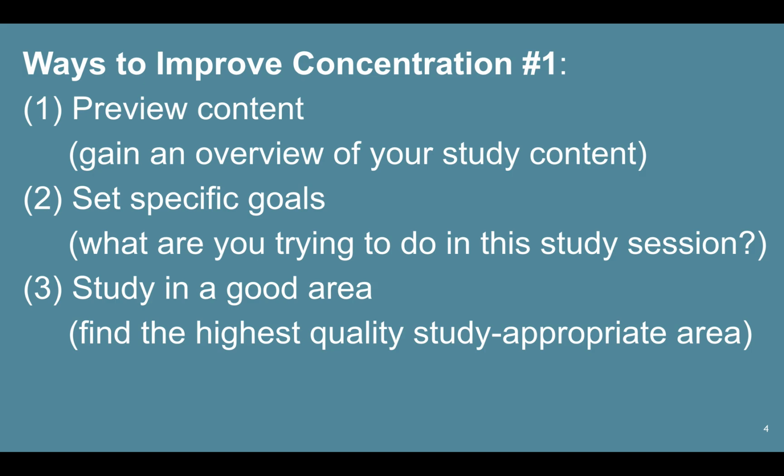First is preview the content. This is where you get an overview of your study content, so try to look over the whole totality if you can. Two, set specific goals. Think about what you are trying to do in this study session as opposed to just generally studying.